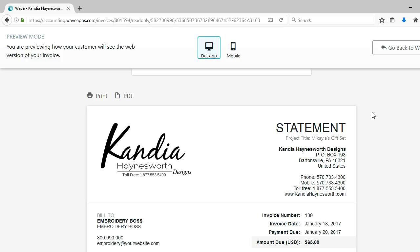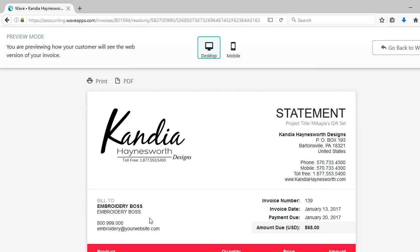Now you can use a different title for your document. It can be called an invoice, summary, or bill. I just happen to like the word statement because it's not as aggressive as the word bill. The customer's information is presented here. For this video, I'm using Embroidery Boss because this is a mock invoice, but ideally, the invoice information for the customer will have the customer's name, the billing address, the telephone number, and the email address stated.